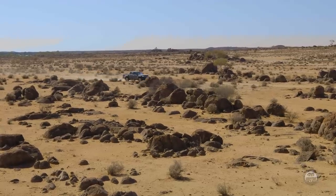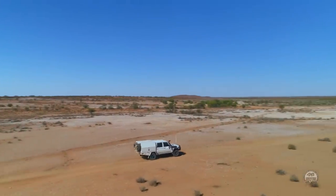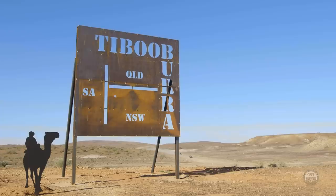We had an easier time getting out of there once we found a station track. Then it was onto a good dirt road before finally reaching the Silver City Highway and its bitumen just south of Tipperborough.